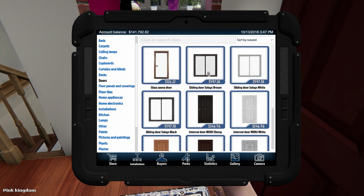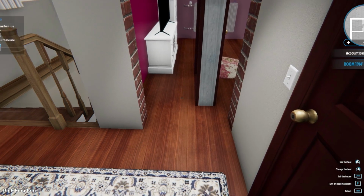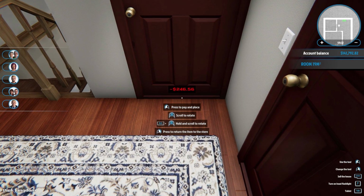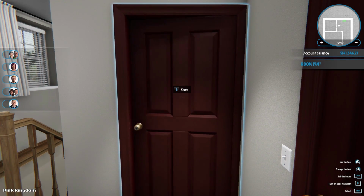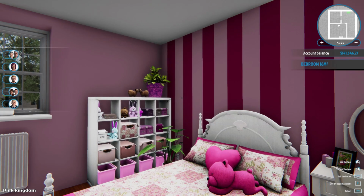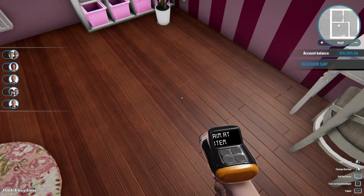Oh wow, look at this. We have sliding glass doors to choose from now. That's really cool. I think this is the door I'm looking for here. Okay, so it needs to go in this way. There we go. Now we can open it and head on into the bedroom here. Oh my gosh, this wall color is horrible, horrible, horrible. Let's do away with a lot of this pink.